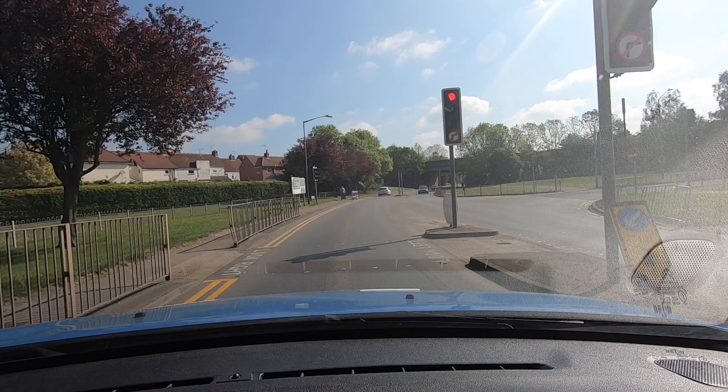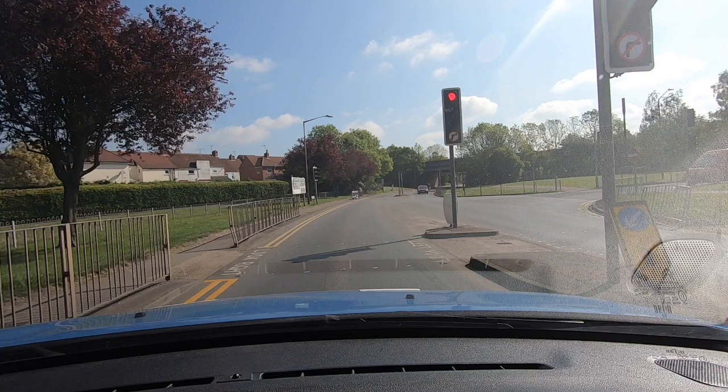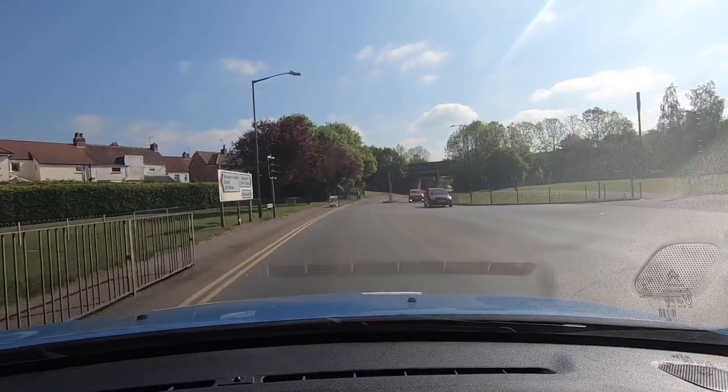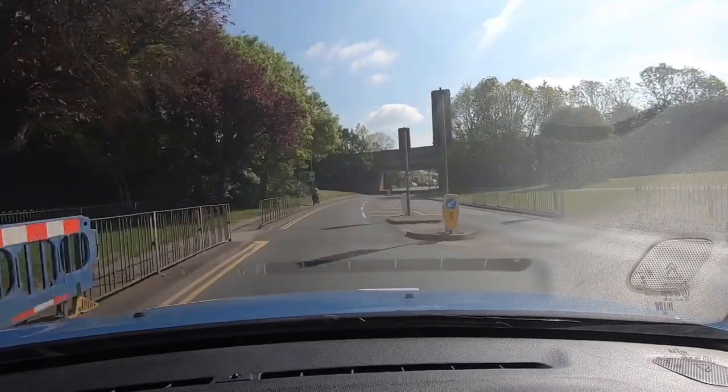So that's a tip as well though, isn't it? When you see traffic lights, if you see them far enough ahead, the colour that they're on when you first see them is probably not going to be the colour that they're on when you get to them. So be aware of that. If they're on green, they'll probably be on red when you get there, and also if they're on red, they'll probably be on green. So you need to approach them in a way that takes that into account.